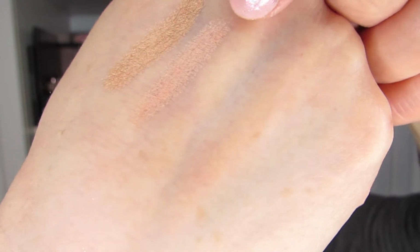So I'm not using them a huge amount, and I'm trying to finish the Urban Decay Sin eye primer, which looks very much like this. So I'm going to focus on panning that, which is my absolute priority, but these will stay in the project.